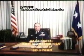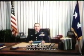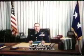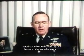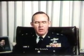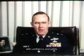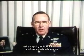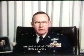The high-quality technical information Hexagon has provided for the past 15 years has enabled our country's leaders to make diplomatic and military decisions vital to the survival of America and the rest of the non-communist world. In a time of deepening distrust between ourselves and our adversaries, Hexagon has provided us solid visual evidence of treaty compliance or violation by the Soviets, thus enabling us to enter arms limitation agreements with confidence and safety. Hexagon has also helped us bolster our own defensive forces. Its mapping ability has enabled us to locate enemy targets with sufficient accuracy that they may be held at risk with our own strategic forces.